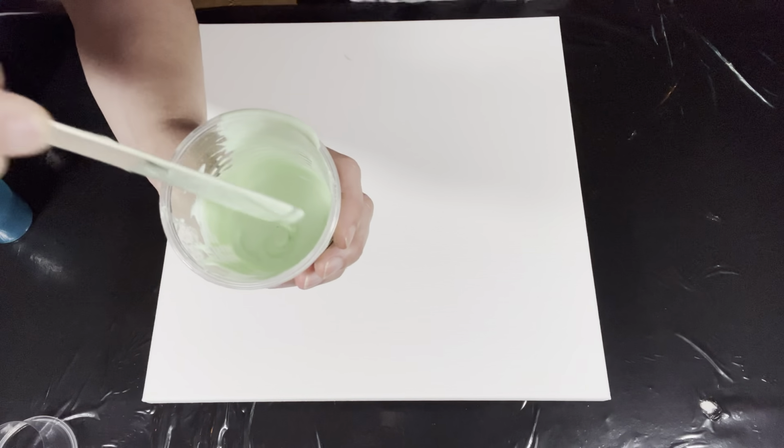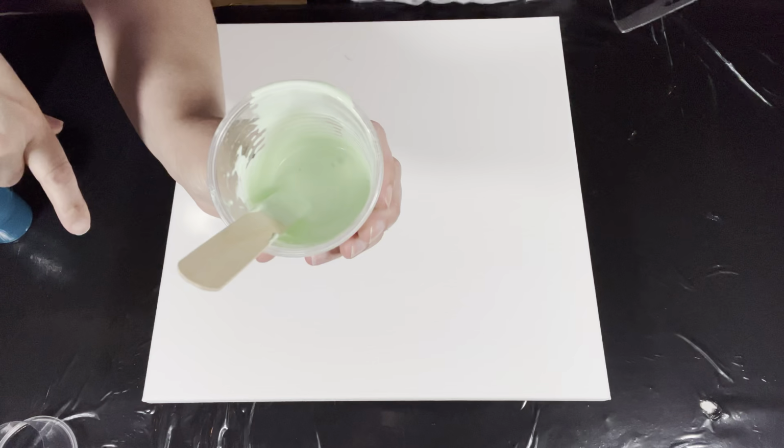Yeah. And again, we have a giant bottle of it because we used it a lot in the beginning. And we haven't used it for a while. Yep. And this is also one of our first paints that we bought. Yeah, and I left this one a little thicker. I added less water to it just so that it doesn't get lost.